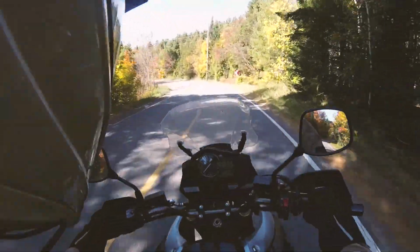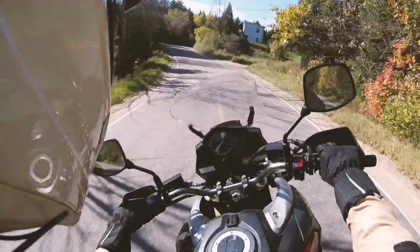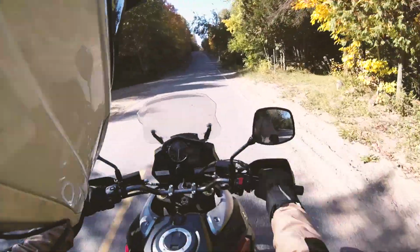This bike kind of spoiled me for a lot of bikes when it comes to braking power. I've ridden a lot of sport bikes that have disappointed me, because the brakes on this V-Strom stop really well. So I like that about it.